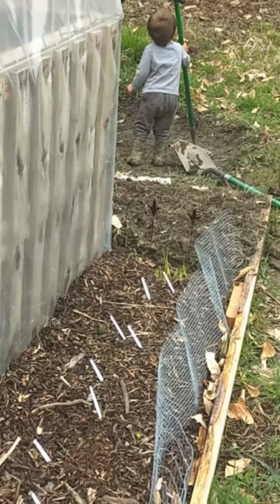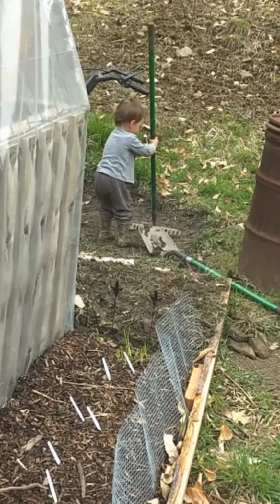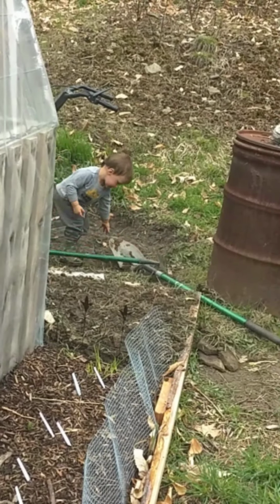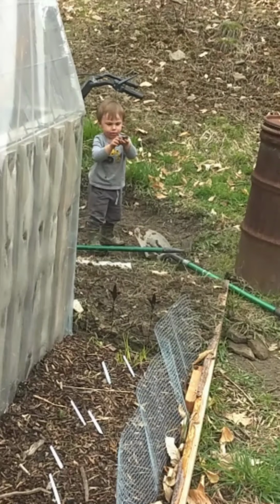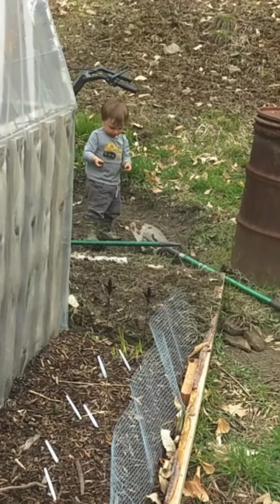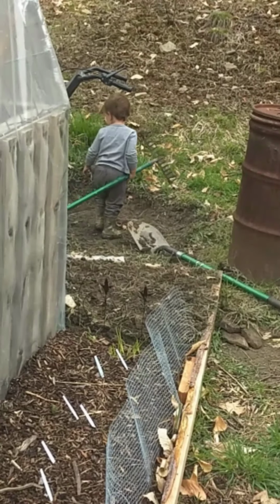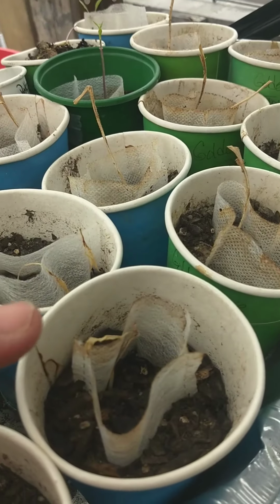And there's my little helper. Are you helping Mama? Alex, are you helping Mama? Hi? All right. Are you going to go get your little shovel? He has his own little shovel. Chooses to use mine.